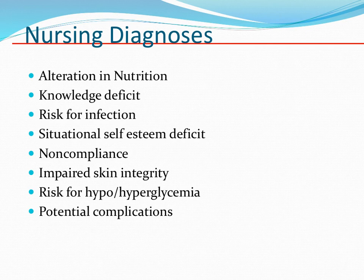These are the nursing diagnoses that we're going to talk about in class. We're going to actually develop these in class, and so we're going to end the voiceover here. Just realize that there on your PowerPoint are NCLEX style questions that you need to complete and bring to class.